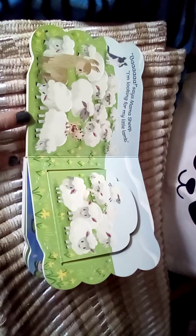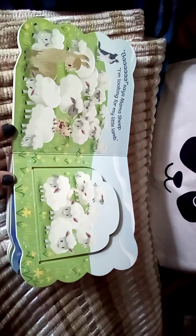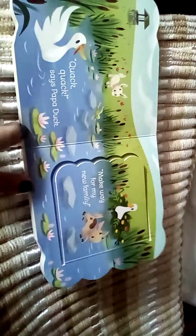oh wow. Look at all the sheep. Oh, there's a puppy right there, black and white puppy. He's the herder puppy, huh? He looks for the sheep, makes sure they're in the spot they're supposed to be. Okay, so O is for sheep.